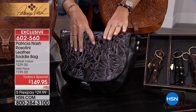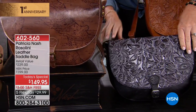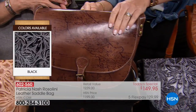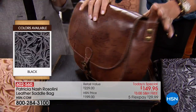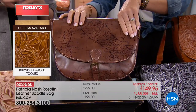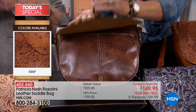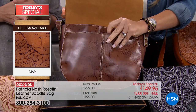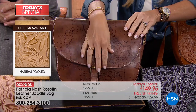Oh, I'm telling you. And sharing it is, you know, I often have women tell me, if you don't want to be noticed, don't wear a Patricia Nash bag. That's true. Because people will notice it, and you'll feel good about it, and you'll feel special to have that bag that you know is not mass-produced and just with no care. This is truly a work of art. And these all come with a lifetime limited warranty.